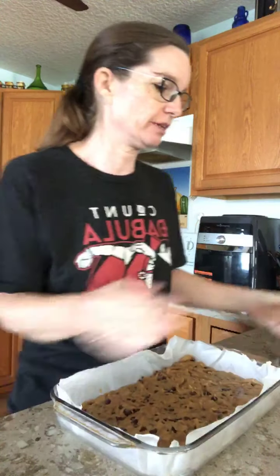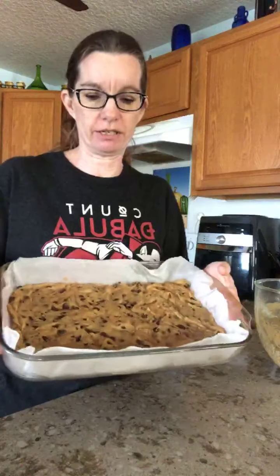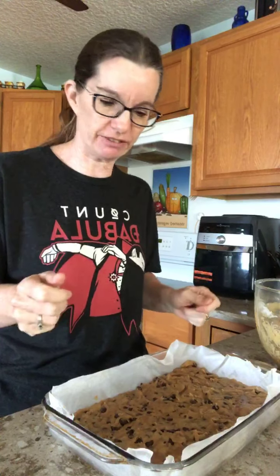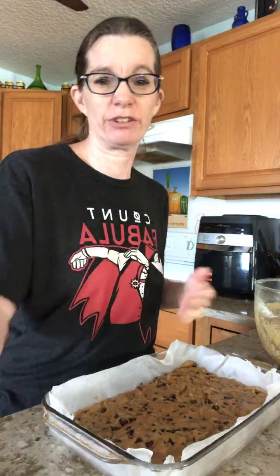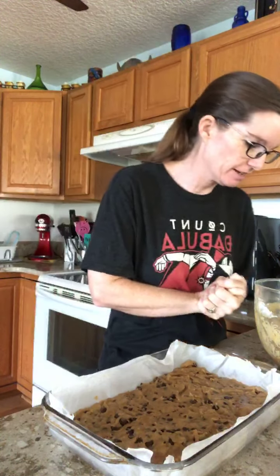So I started with a double batch because a single batch would make about a 9-inch pan, and I'm using a 9 by 13. So I've greased my pan. I put in some parchment paper to make it easier to lift up. Made a double batch of chocolate chip cookies, and I prefer really good chocolate. If you're gonna go sweets, you might as well do it right. So Ghirardelli is our favorite, and that's what I stand by.